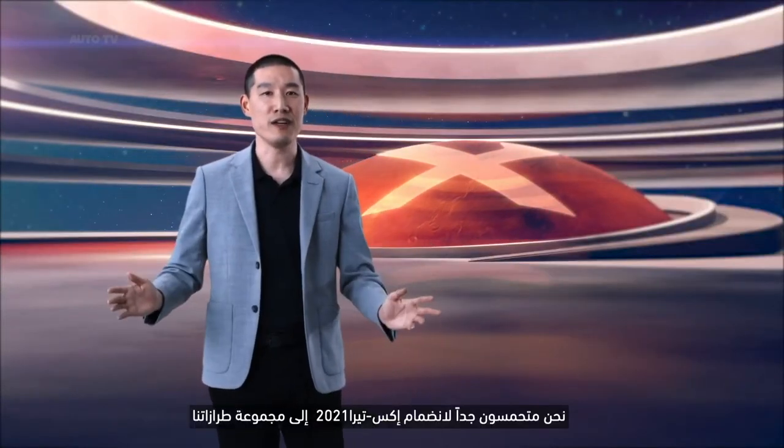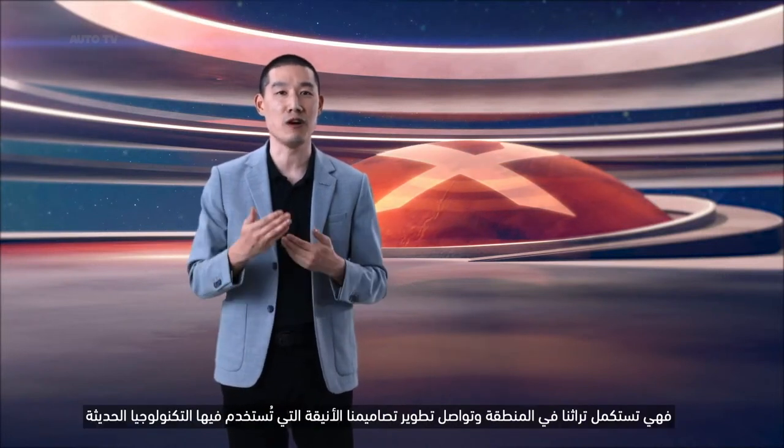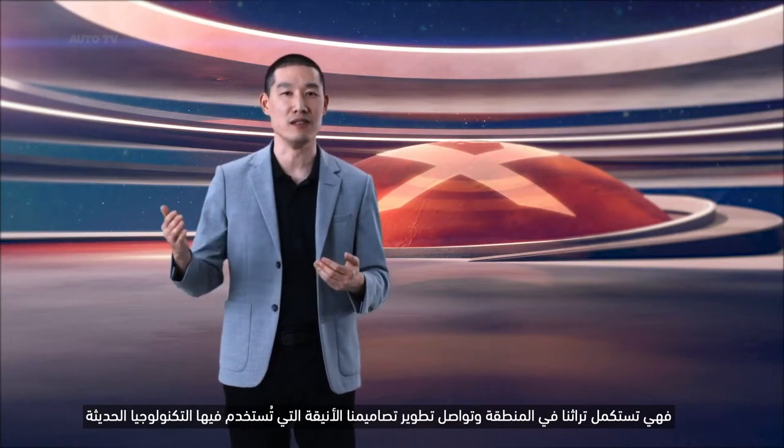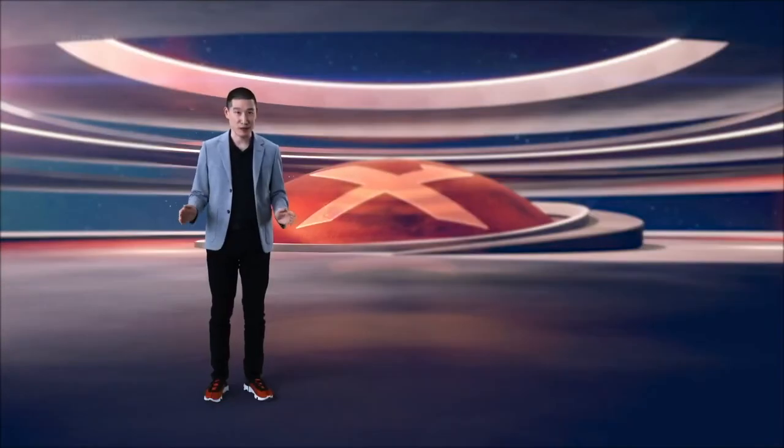Overall, we are very excited to see the new XTerra in our lineup. It continues our strong SUV heritage in the region, while continuing to advance our designs with modern technology and styling. Thank you.